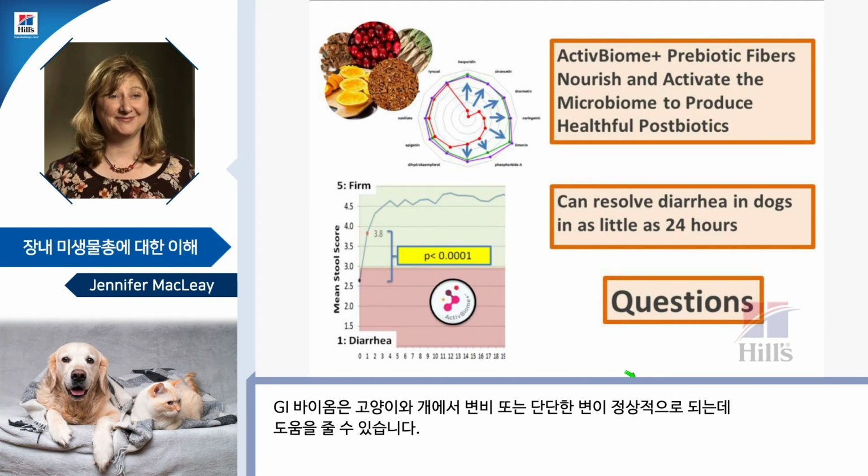So the most common scenario there is cats, and we do talk about the gastrointestinal biome as normalizing feces, good healthy stool in cats that have a history of constipation, as well as cats that may be firm, and the same for dogs, certainly.